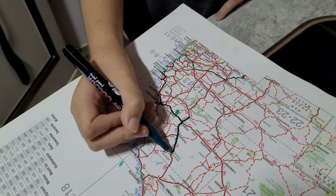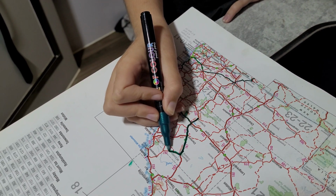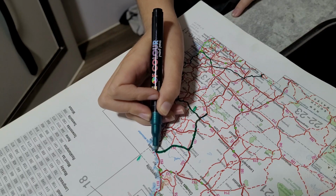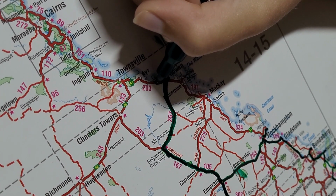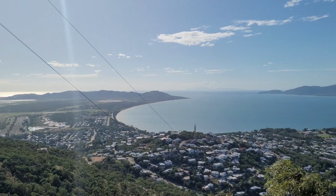Pretty good, Townsville. Okay, moving on from our free little camp at Twin Hills, we go just a little north and then head east back to the coast, and we land at Bowen for the night. Our journey today has gone north up to the coast, stopping at Townsville.